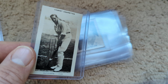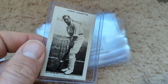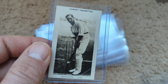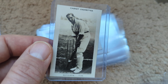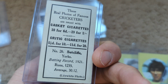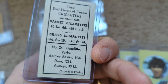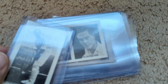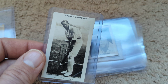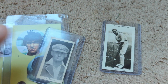A set of these could go for over $10,000, so finding this rookie card was a really big find for me. It's 1922. The seller actually had it listed as 1926, but that's not right. You can see even from the back, this is a 1922. It shows his 1921 stats, and it's the same image as his other 1922 rookie card. This is one that had been on my radar for a while, and I couldn't believe I was able to pick it up. So really glad to grab that.